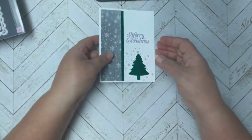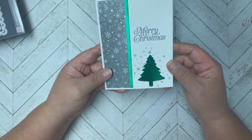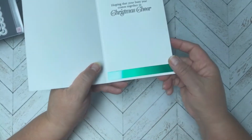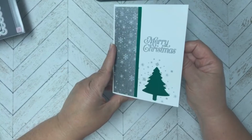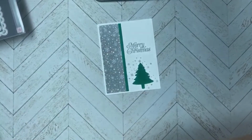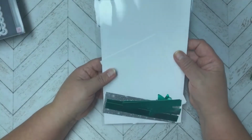And then this foil, if you wanted to purchase it, it comes in red and green in the package. And on the inside, instead of just using designer paper at the bottom, I decided to use the green foil. I thought that would be really pretty on this card. And these sentiments come from the first stamp set, from the Perfectly. So there's that.